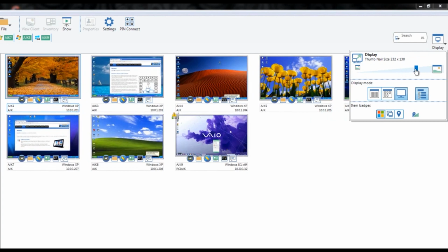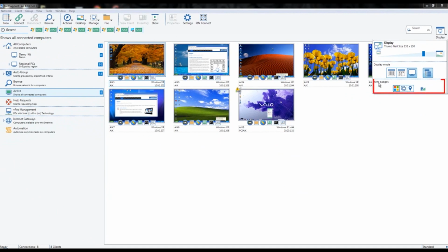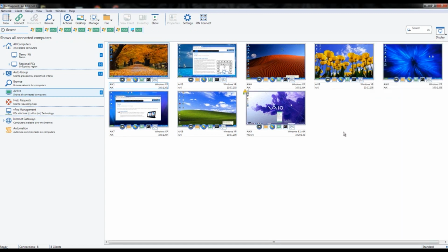You'll also notice, looking at the badges at the bottom of the screen in this zone here, that we can also control what is displayed alongside our recent history. In this case, operating system, but we could also show case type and location, and we also have the ability to overlay that with our wireless and battery information for mobile, tablets, laptops and so on. One you can see being overlaid just here. So let's make our thumbnails a little bit larger. So here's our computers that we're managing over the network.